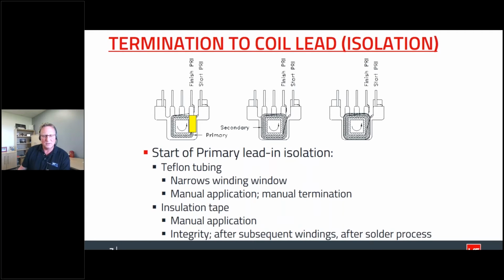Another option besides tubing could be this insulation tape to isolate the lead in. Here again, another manual process that introduces the human element to the product's reliability and safety criteria. You kind of ask these questions. Did that tape cover all of the wire? Did that tape stay in place during the next winding process? What happens to the tape once exposed to high heat of the soldering processes?